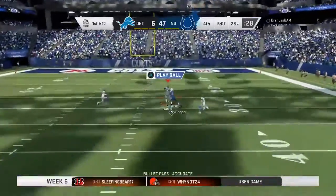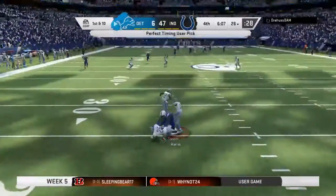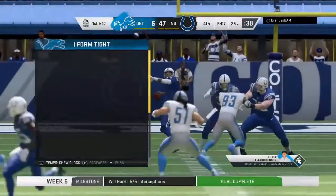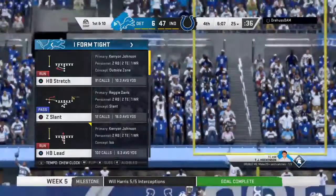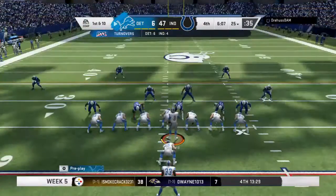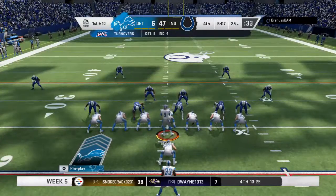Going for the deep ball. And his pass is intercepted for the 4th time today. Picked off by Will Harris. And his guys will take over at the 25-yard line. The Lions offense ready to kick off their next drive.